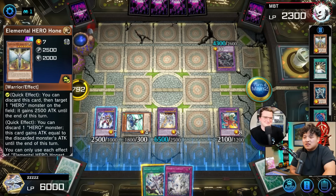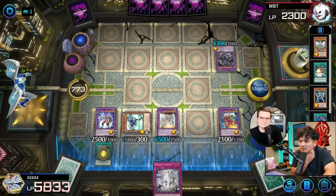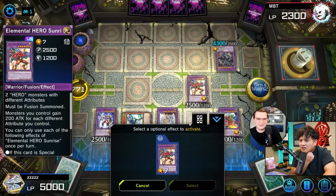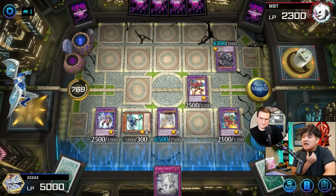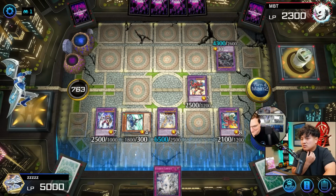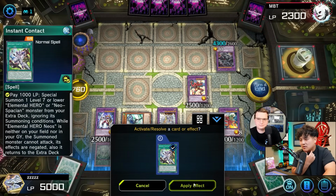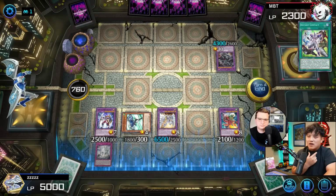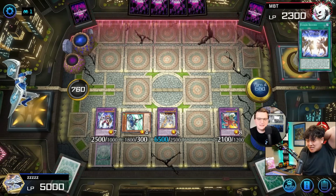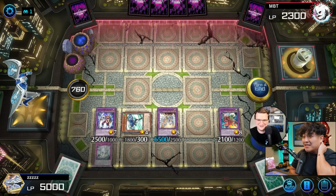Oh shit. Okay, I'm gonna go instant contact here. Oh my god. Another sunrise. Oh god. Oh it's negated? Oh, because I don't have Neos in the graveyard anymore, yeah. Oh, I'm such a noob, bro. I'm not playing any links in my extra deck, so it goes back. I'm such an idiot. Oh, that was literally a waste. Oh, it dies. Yeah, it does.